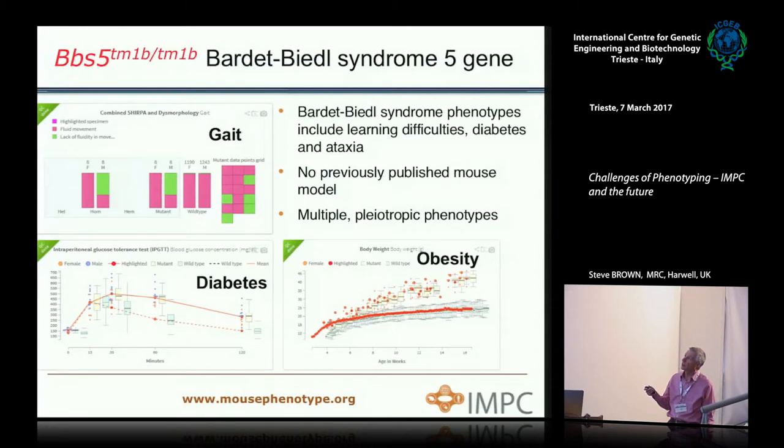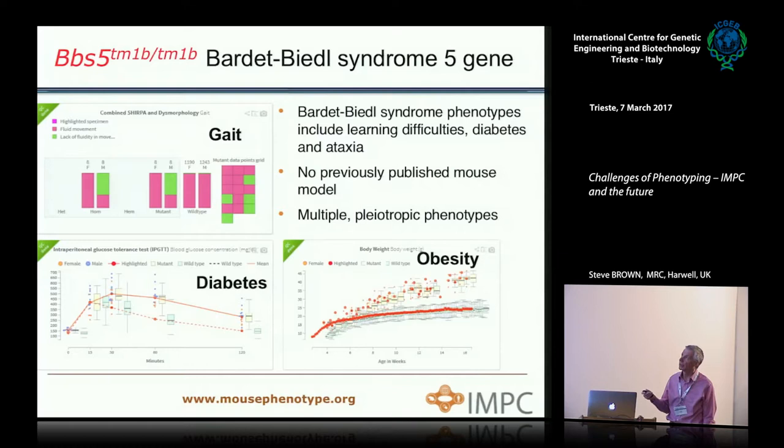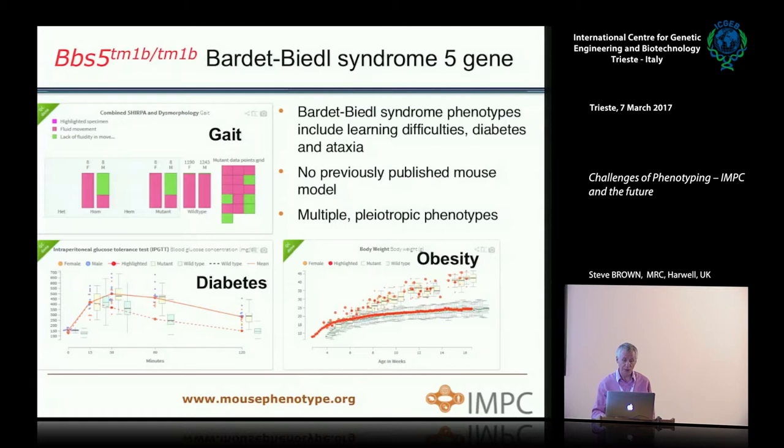This is, in fact, one of the mutants that was made at Harwell as part of IMPC. Bardet-Biedl syndrome phenotypes include learning difficulties, diabetes, ataxia. There have been, as I said, no previously published mouse model, but our mouse model has many of the multiple pleiotropic phenotypes that you see in the human disease, including ataxia, gait abnormalities, abnormalities of glucose homeostasis. The mice are obese as well. A very good model for Bardet-Biedl syndrome 5.